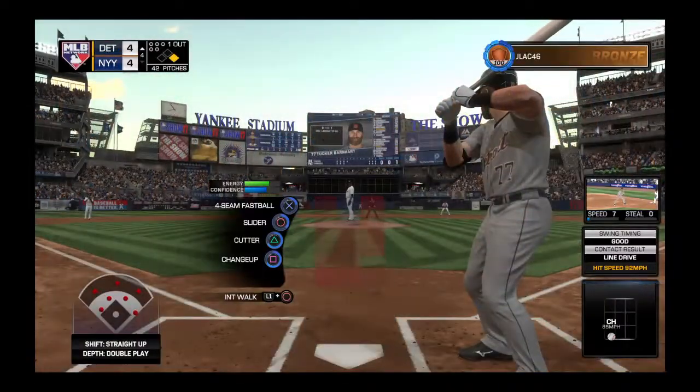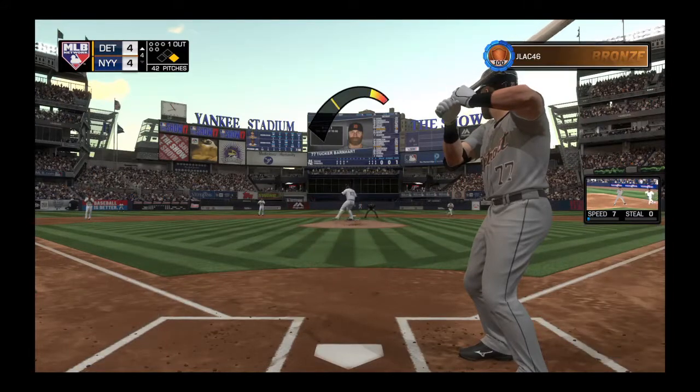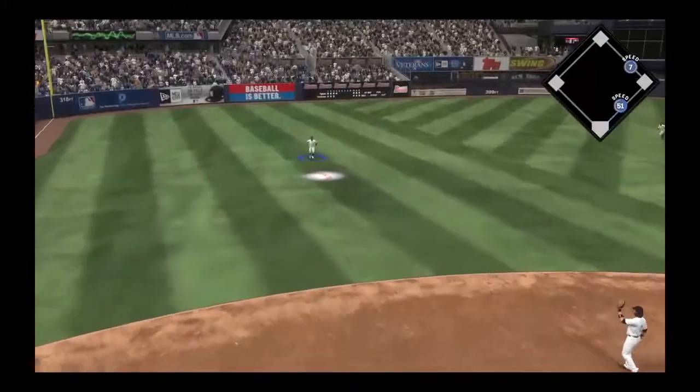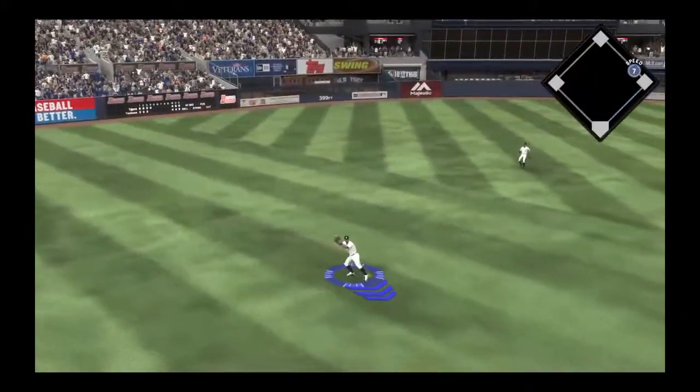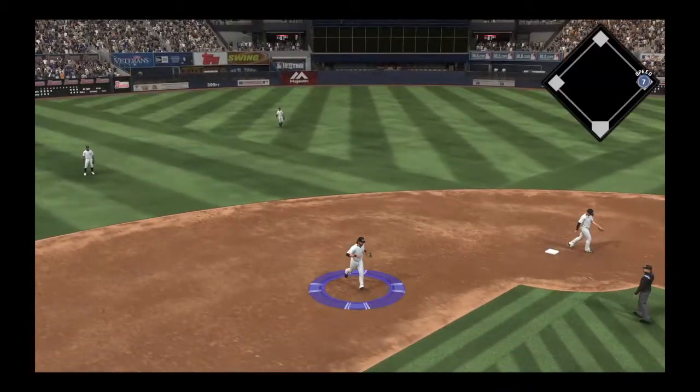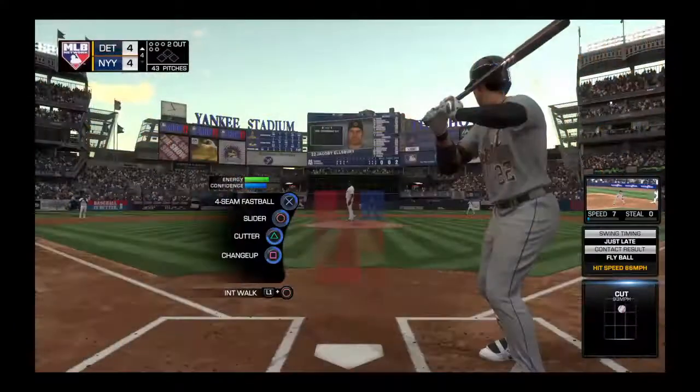Striding in once again, Tucker Barnhart. He flew out in his last at-bat. This one's flared out toward left. Here comes Davis. He's got it. A nice play there. 2 away. And he will scurry back to first as he'll think twice about trying to move up.